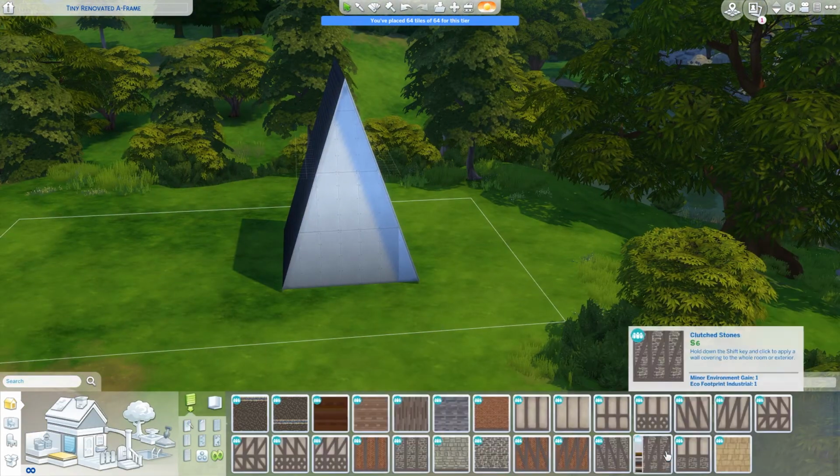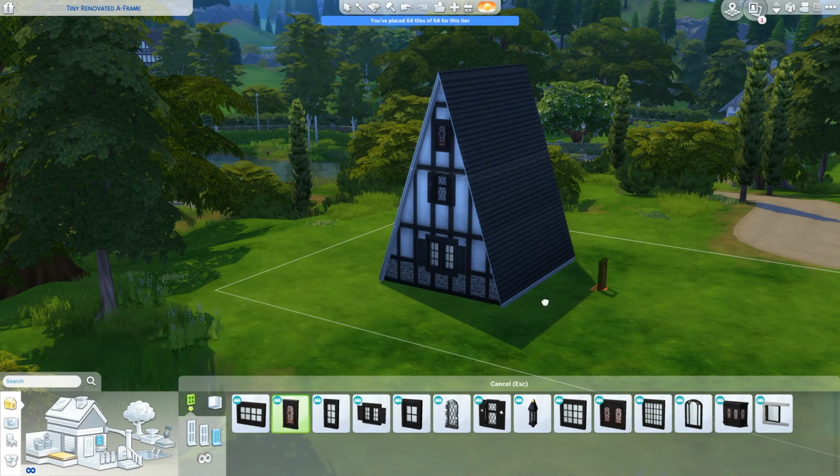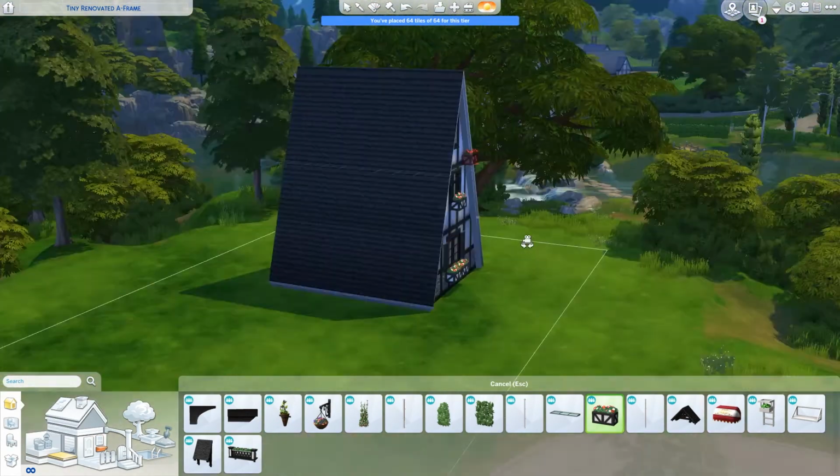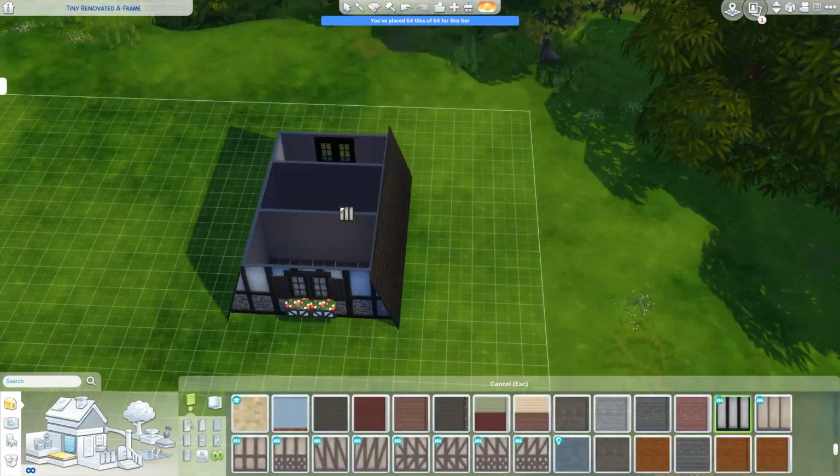The perks your Sims will be getting if they live in this lot are Lighten the Load, which means that you'll get lower bills, and Feeling Fine All the Time, which means that you'll be happy, inspired, and focused for twice as long. As you can see, I've just now finished my A-frame house.